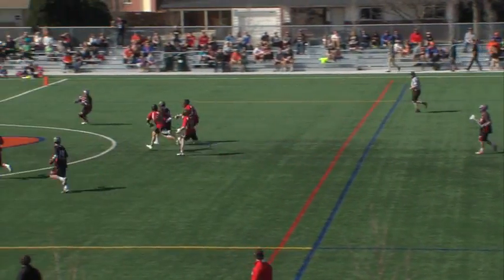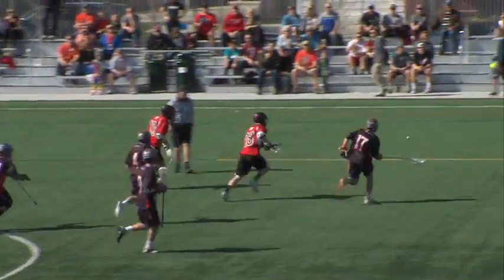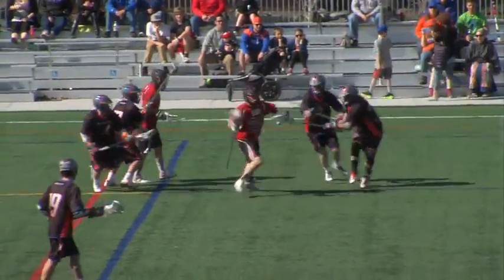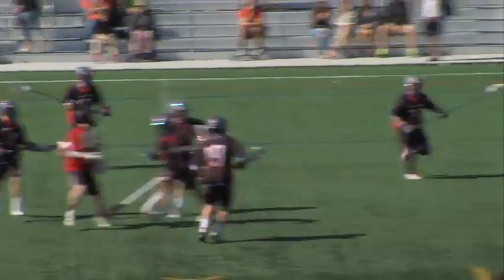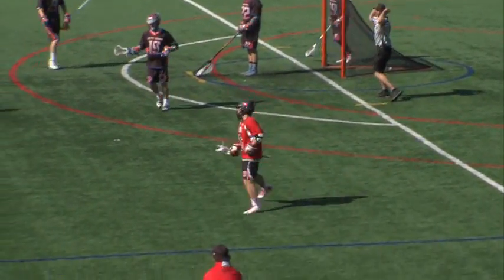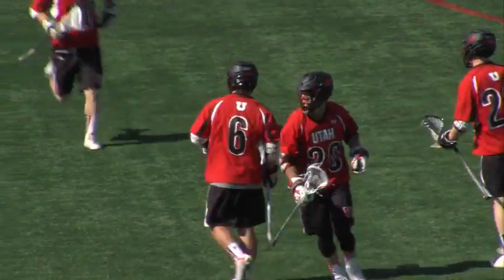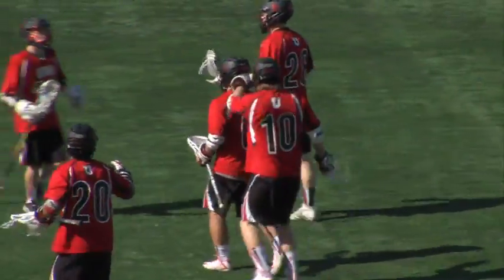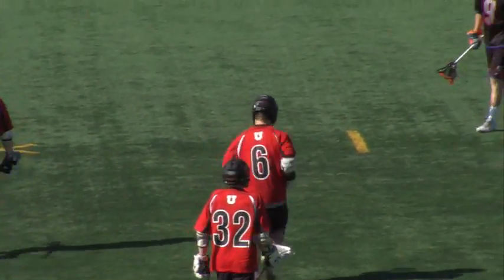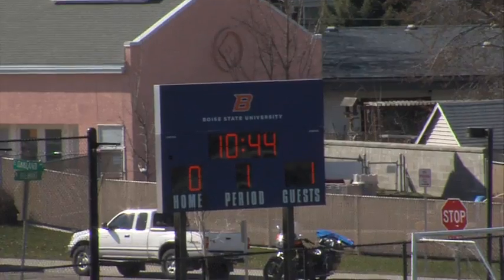We're going to see Boise State with possession and lose possession right at about midfield, and the Utes are going to come up with it, and they're going to have possession of the ball on the far side. We're going to see Boise State Broncos whacking at the ball, and that is going to be a goal by the Utes on a beautiful pass and a beautiful move by number 6 for the Utah Utes. That was going to be a goal with 10:44 left to play in the first.